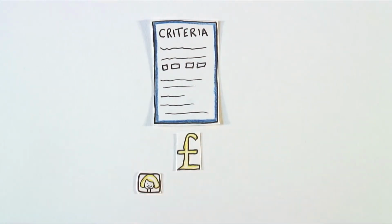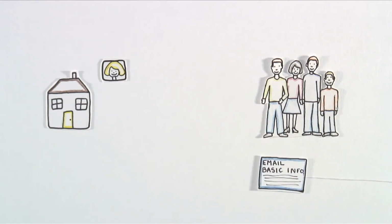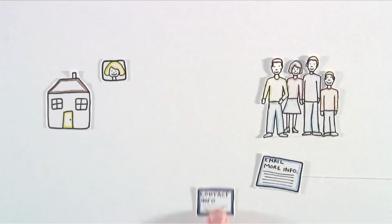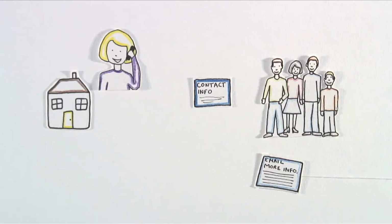When you're happy that it is a solid lead, you can immediately send the details of the property to the buyer. The buyer will receive an email with basic information about the property. When they request further information on the property, your contact details will also appear. It is then up to the buyer to get in touch with you.